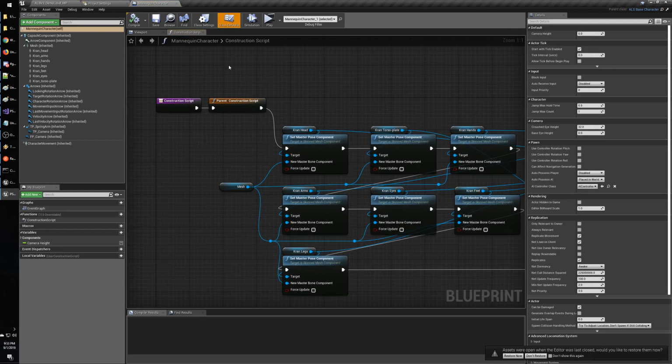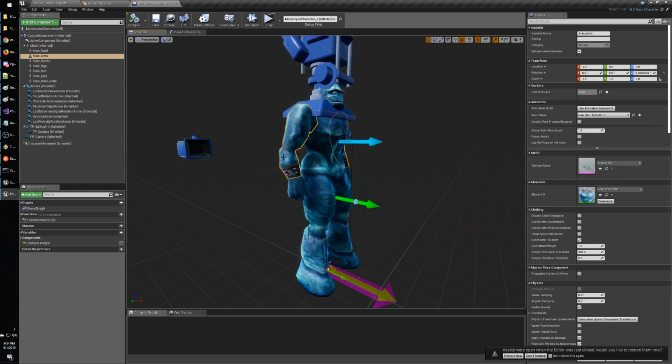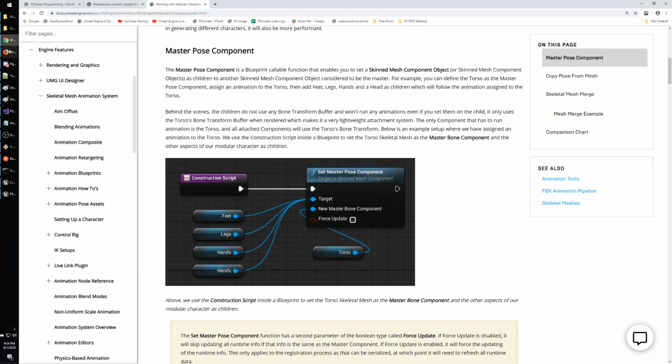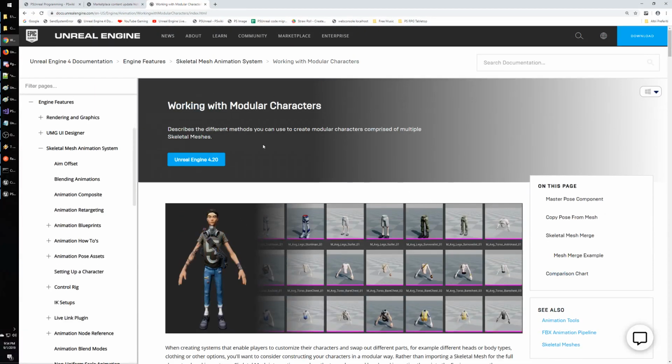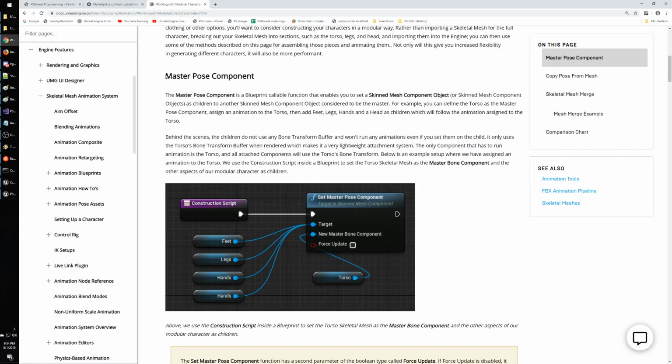Yes, we have this part of the setup, which is basically the construction script, in which we were following a tutorial that is actually on the Unreal Engine website that tells you how to do modular characters and how to connect different pieces. Just for the fact that yes, we have different pieces, as you can see here. So the arms are a separate piece, the hands are a separate piece, the legs are a separate piece, and such. And so I was following this idea of working with a modular character, which is exactly what we want, and it tells you how to set up the master pose.